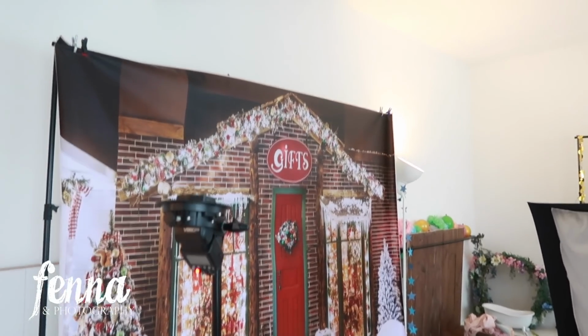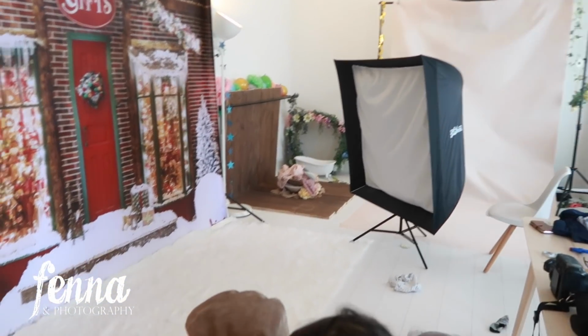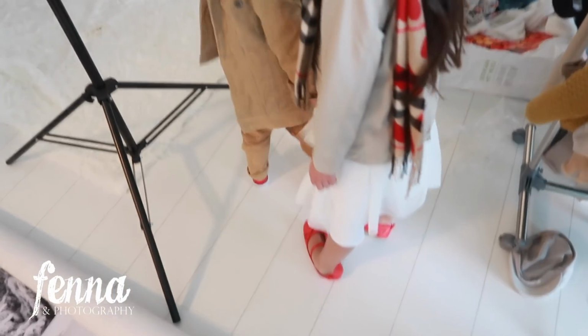Okay, so we're gonna try and take the photo. Here I have a flash pointing towards the ceiling, a Speedlite, and there's a Speedlite inside. And here are my models all dressed up.